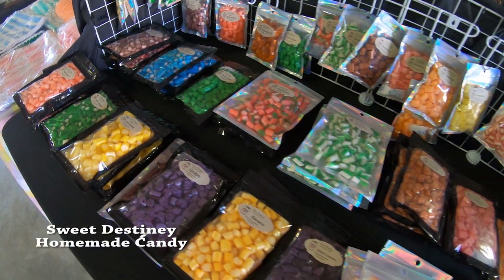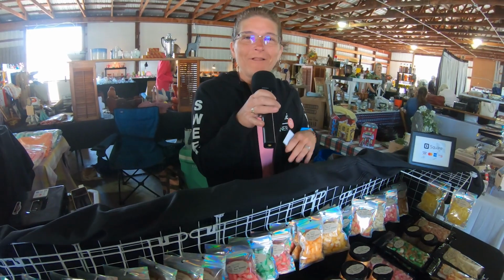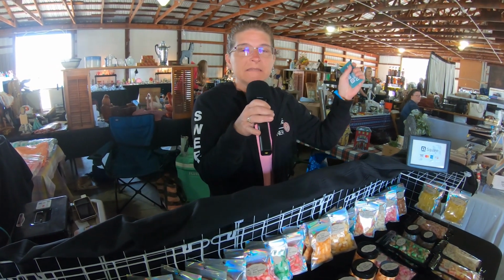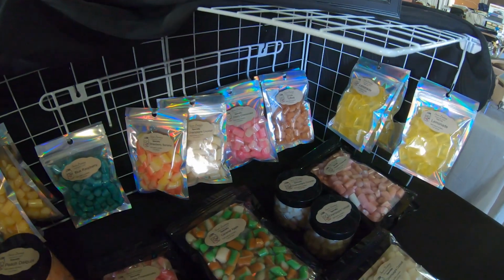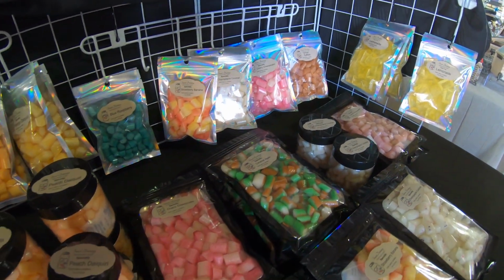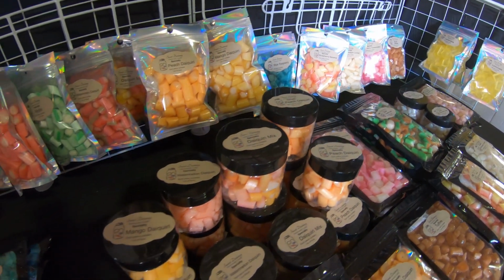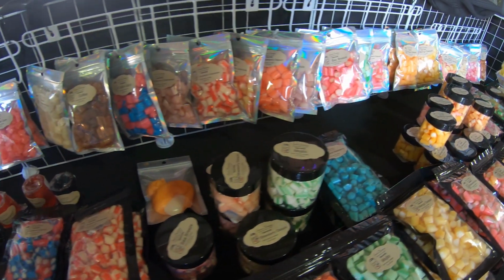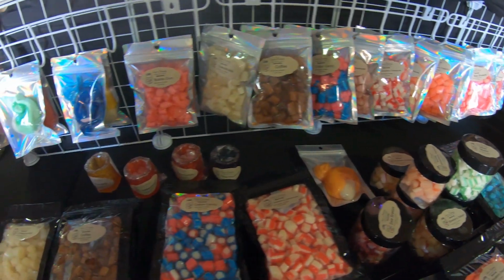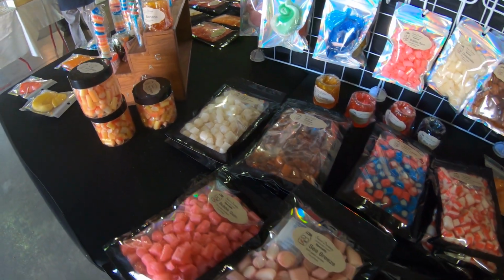So this is Sherry from Sweet Destiny Homemade Candy. So tell me how you make your candy. Hand pull all of it, and then I pull it into rods, and then I chop it up just like you would see on the YouTube videos. And that's pretty much how I learned, self-taught. And every flavor I put a little bit of something to make all the fruit flavors pop. And it's taken me 4 years to perfect the recipe, and now we're working on color and the way it looks and presentation. The suckers are all also hand pulled. Those are brand new twist suckers.